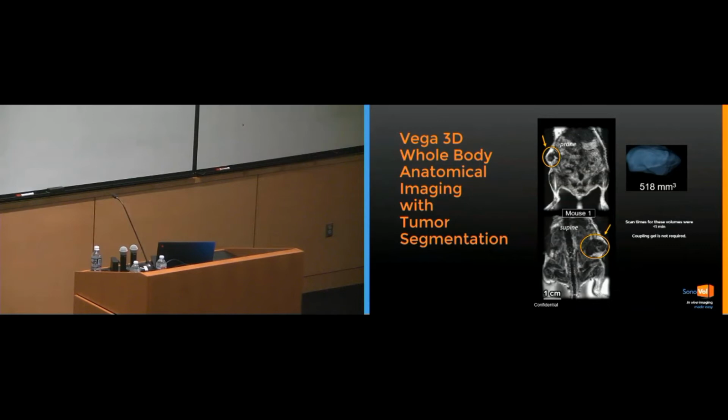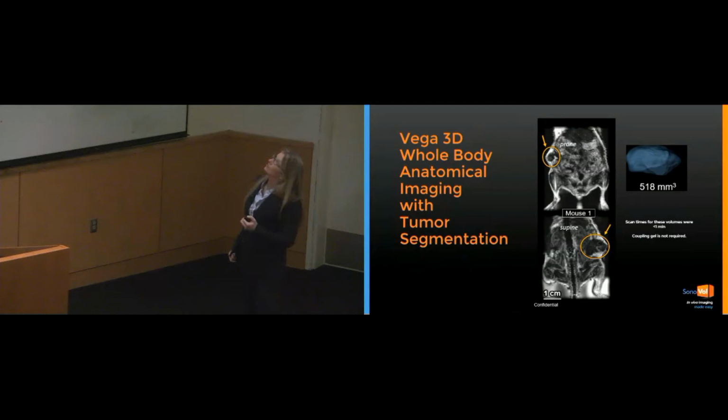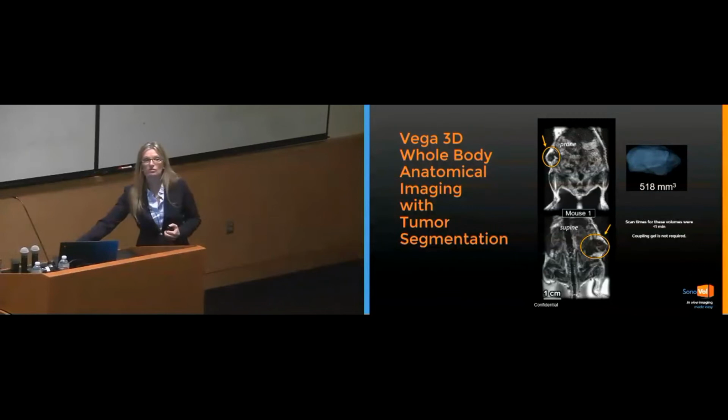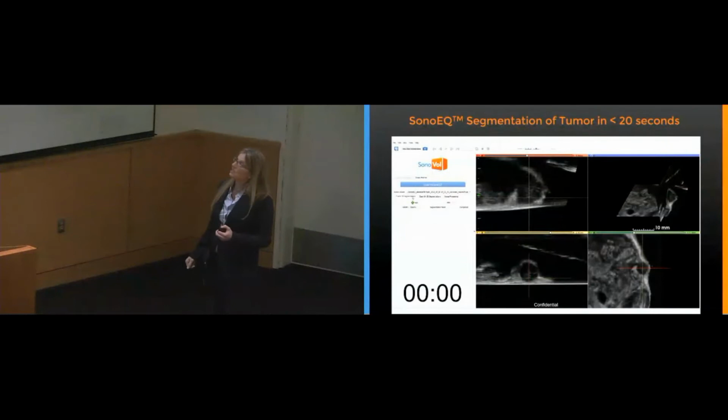We did do comparisons, but I would recommend that you stick with one position. And again, the scan time is less than 1 minute. You don't need coupling gel, and you get a volumetric readout of your tumor. And now you may say, well, how does that happen? Because here you're just looking at a coronal plane. But this basically shows you the analysis software, and it takes about 20 seconds to segment the tumor. When you've done your scan, you automatically get the three planes, axial, transversal, coronal, and the 3D reconstruction.